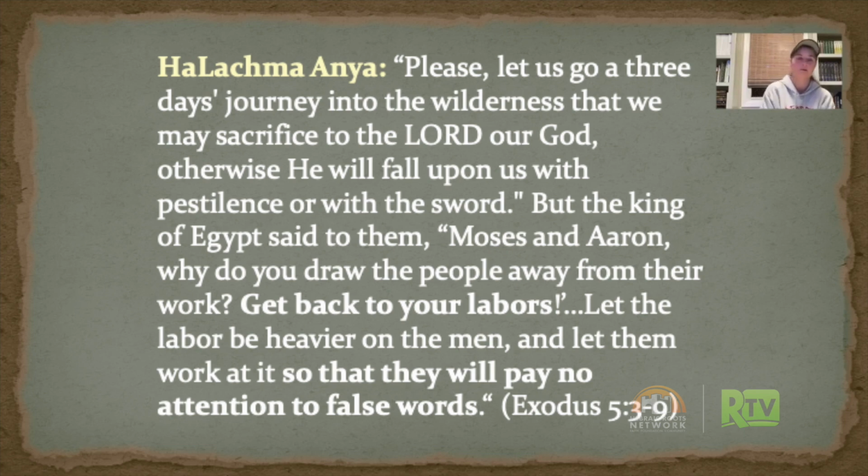He says, get back to your labors. Well, what do we have? I think it's Thyatira, labor of affliction. Get back to your labors, labor of affliction. So there's a connection here with the language, but he's saying, go back to work.